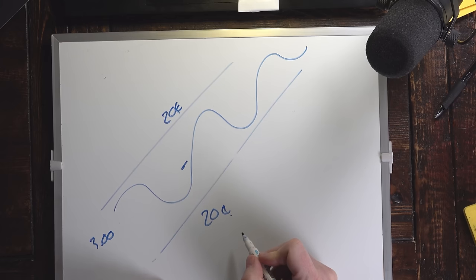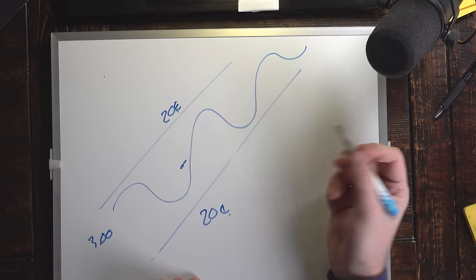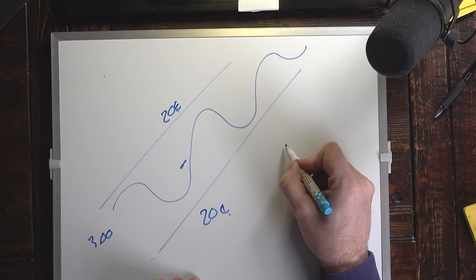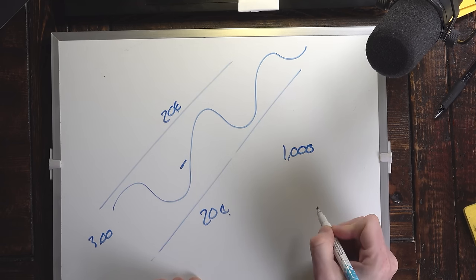If you're accustomed to trading with 20 cent ranges, you might think, I can go ahead and buy 1,000 shares of this. Let's just say 1,000 shares, because even if it drops, I'll only be down $200.